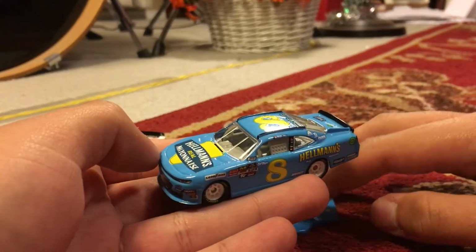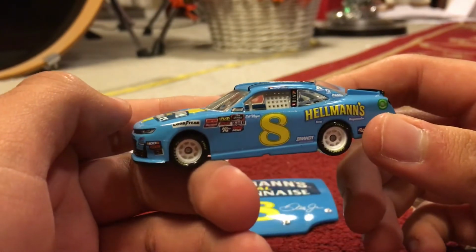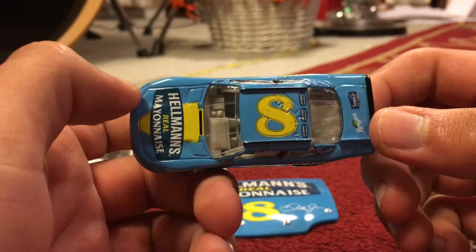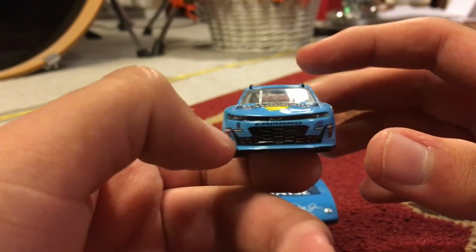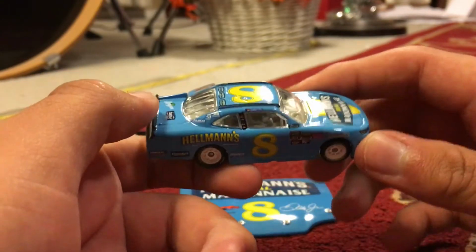So, the first car that I want to talk about is Dale Earnhardt Jr.'s number 8 Hellman's Darlington throwback. This is from 2019. He ran this in the Darlington race. So a pretty cool looking car.